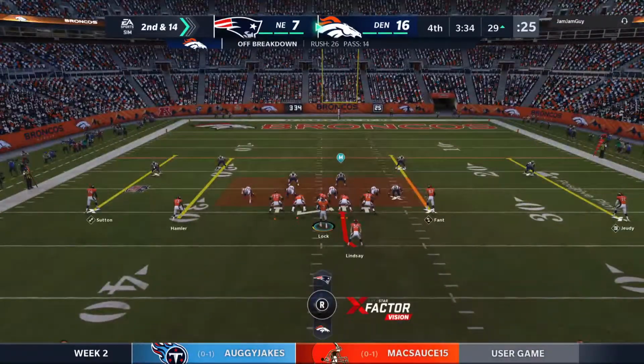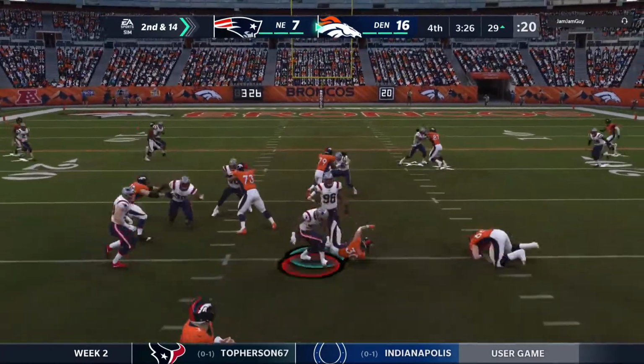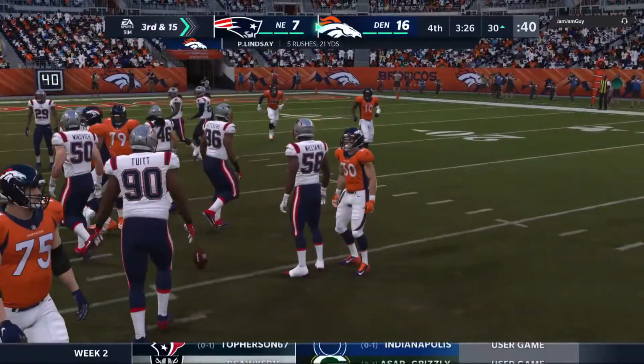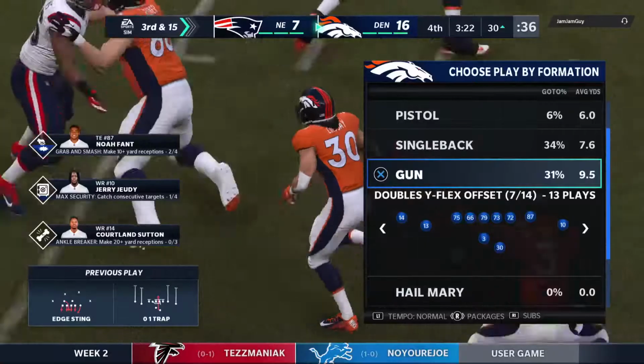Here we go. 60 outlaw. They're running it. Hey, check right 46. Check. Go. Locke on the give. It's Lindsey. And he is going to be stopped cold behind the line of scrimmage. 1 yard is the loss. They back up even further to a 3rd and 15.